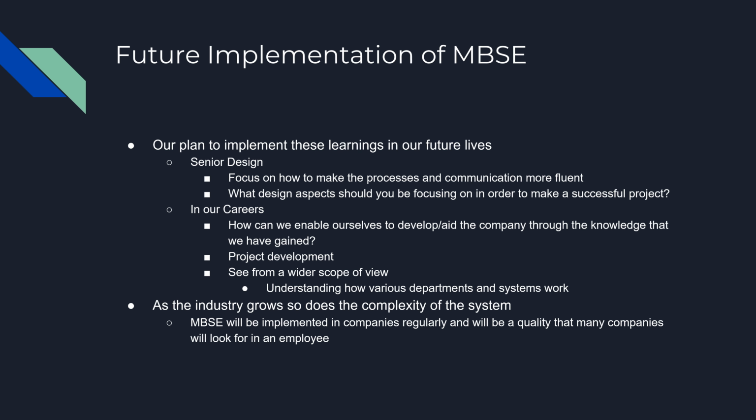The second scenario is in our careers. We will have to take on various projects throughout our careers, and having knowledge of MBSE will enable us to see and understand the entire process of a product, or more commonly called the product's life cycle. A good question to ask when entering the industry is how can we enable ourselves to develop or aid the company with projects through the knowledge that we have gained.